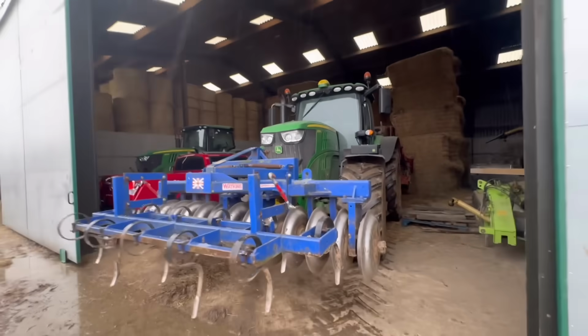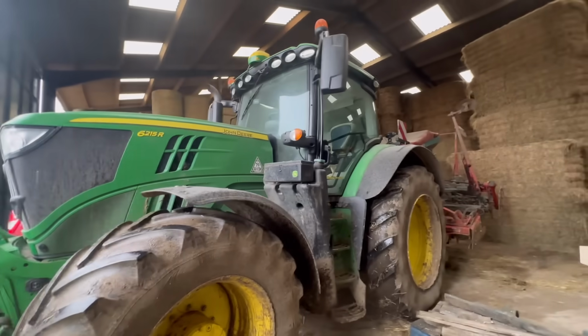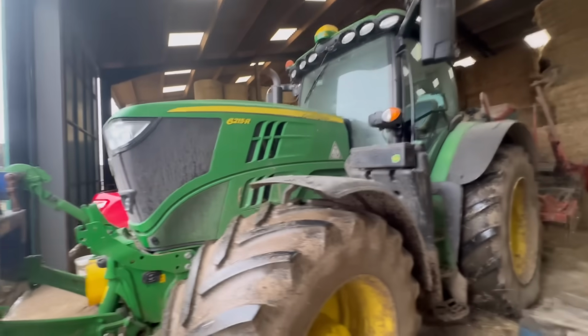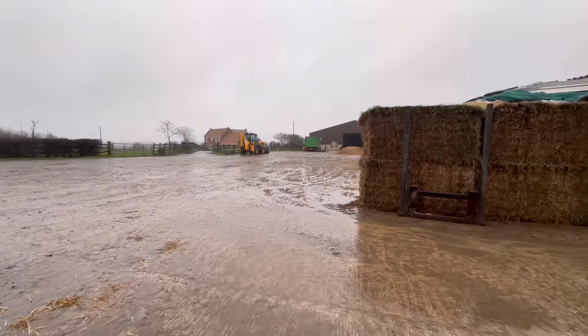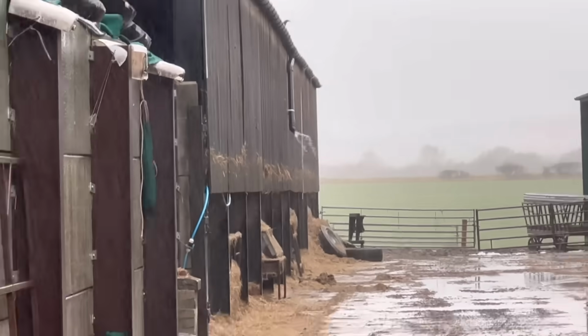Just been on at the 215, shifting that into this shed up here because we're going to get some milling done, and it's better up here. It'll not get the dust on it the same, even though it is a bit mucky, and it's also out of the way so we can turn around in the shed nice and easy. Yeah, it's still really wet around here.